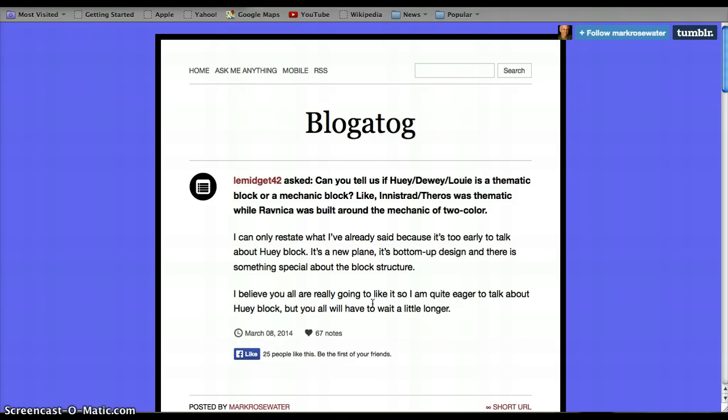Because in the past, the standard model is the first set is big, and the next two sets are small, which is what's going on right now with Theros. There's also Return to Ravnica, which had big, big, small, where Return to Ravnica and Gatecrash were big and Dragon's Maze was small. Then big, small, big: the first set is big, the second is small, the last is big. Zendikar did that, and Innistrad did that. For Zendikar, Zendikar was big, Worldwake was small, and then the final set was Rise of the Eldrazi.